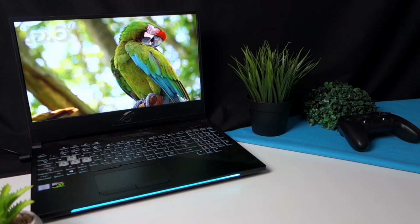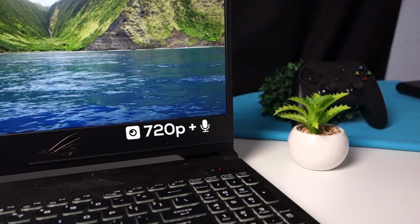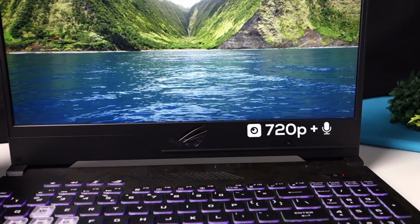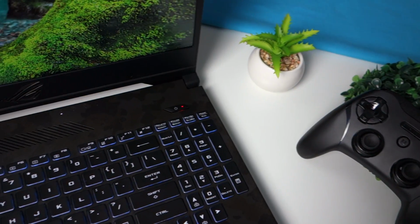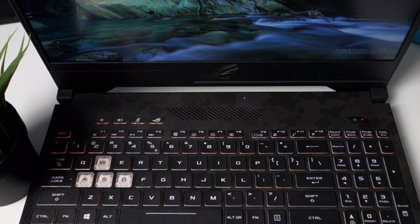Okay, let's take a look inside. Starting from the top, there's a very fast thin bezel screen. A bit lower there's a glossy ROG logo, built-in microphone and a 720p HD webcam that unfortunately is located at the bottom, so the angle is not the greatest. Above the keyboard there are status indicators with the air intake and a power button on the right side.